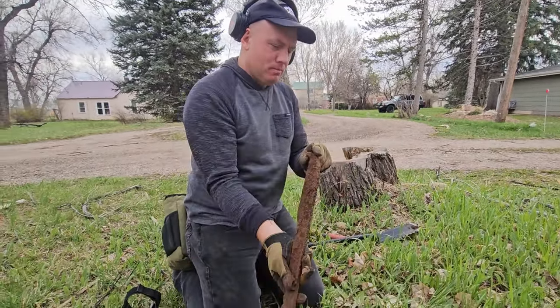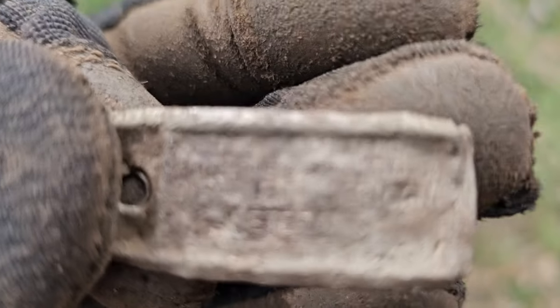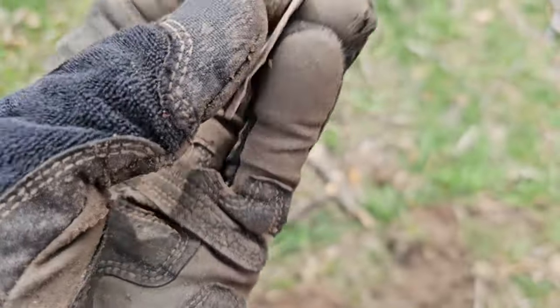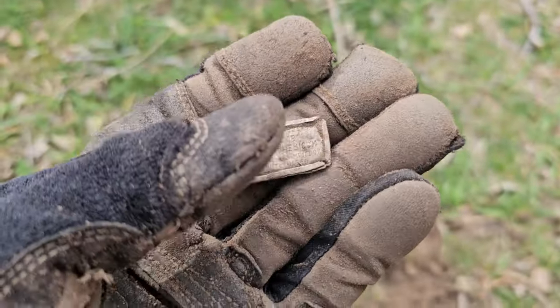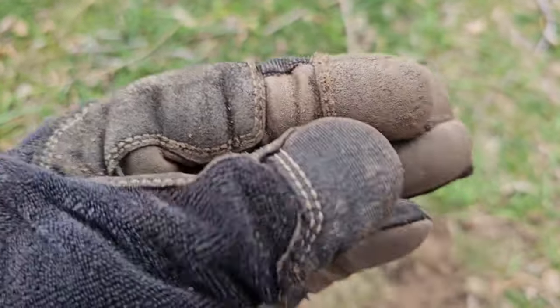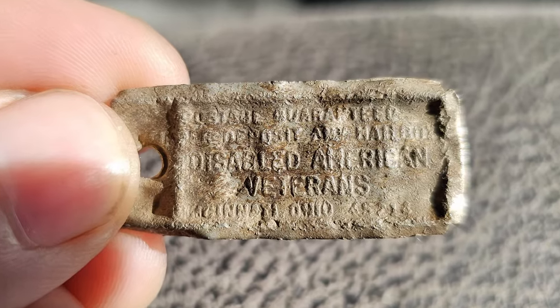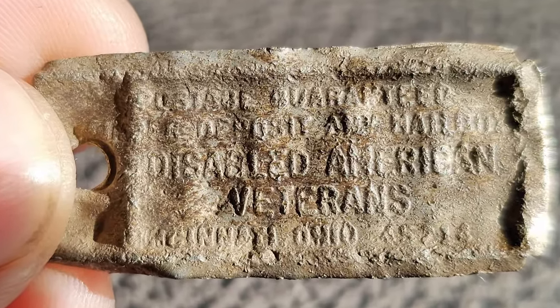Good find, man. Thanks, buddy. Appreciate it. All right. Well, I can't quite make out what this reads. It does say disabled American veterans, but I'm going to have to clean this up when I get home, figure out what in the world this is. So this little piece of aluminum that I thought was scrap turned out to be a really cool piece of history. So from the 1940s to the 1970s, these DAV tags, as they were called, were mailed out to every registered vehicle owner across the country, a gift from the Disabled American Veterans. In short, these little tags were a fundraiser for the DAV.